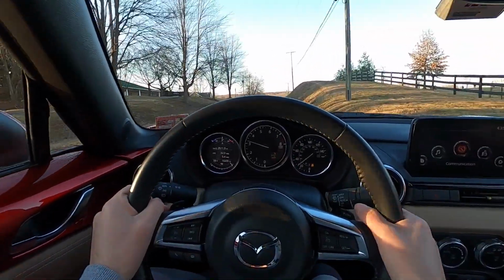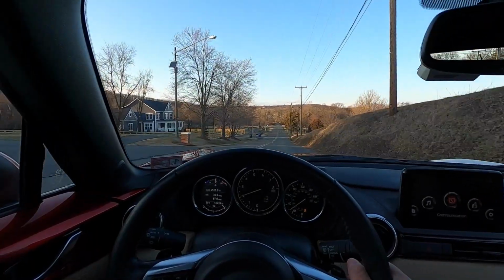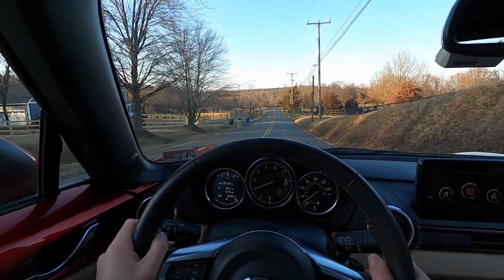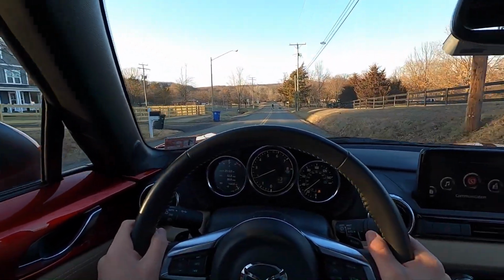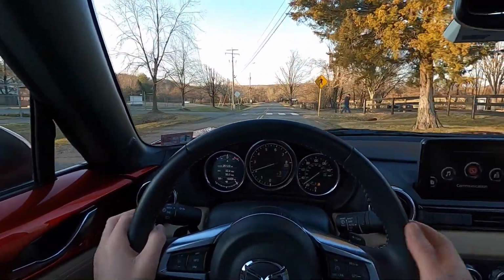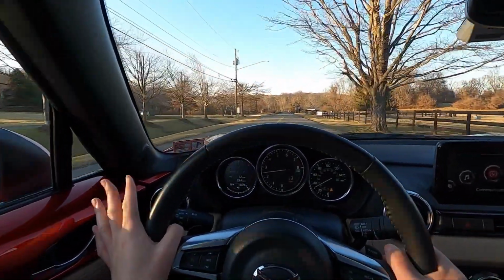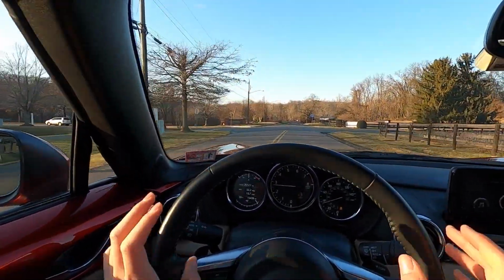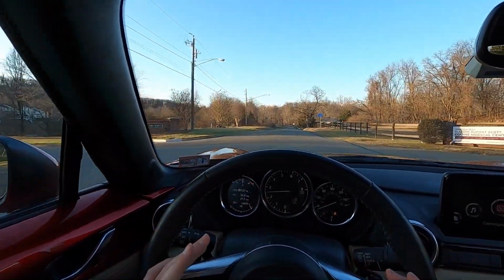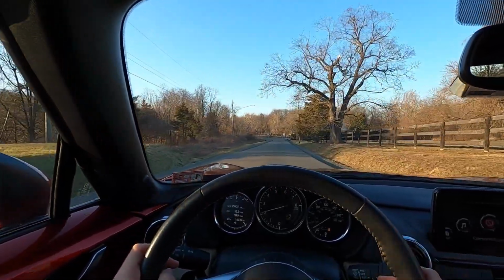One thing I've kind of learned about the automatic is that if you are in manual mode, it doesn't want you to shift manually anywhere below 3,000 RPM. So that's something that I've learned. You try to shift it and it's not going to shift. But again, the transmission is really good. And what makes this thing so much fun to drive is the top-down experience and the power band.